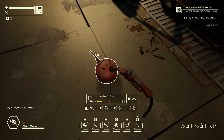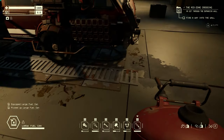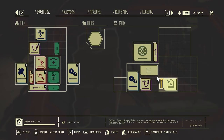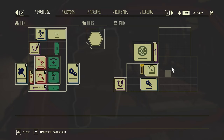Can I fill it in exactly the same way? Yes, I can. I mean, we've really not needed to use our spare cans of fuel, so this might seem like a frivolous choice, but just because we haven't needed it yet doesn't mean I'm not going to need it. And I would rather have it and not need it than need it and not have it. With stuff like this, I feel that is the safest, most sensible way of approaching the situation. There we go.